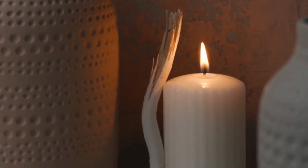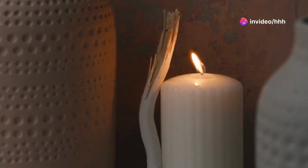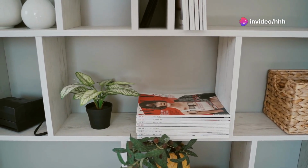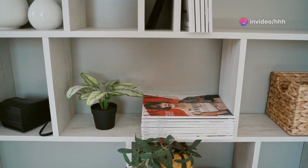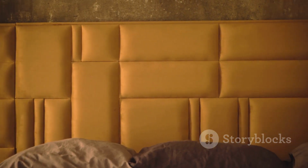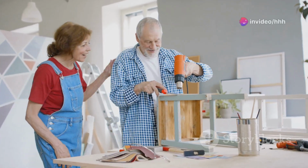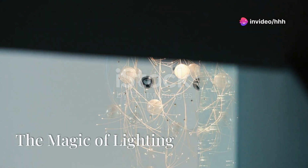Decorative items such as vases, sculptures, and candles add dimension and interest to surfaces. Group items together in odd numbers for a visually appealing display. Don't be afraid to mix and match different textures, colors, and styles to create a layered and collected look. Let your accessories tell your story and reflect your unique style.